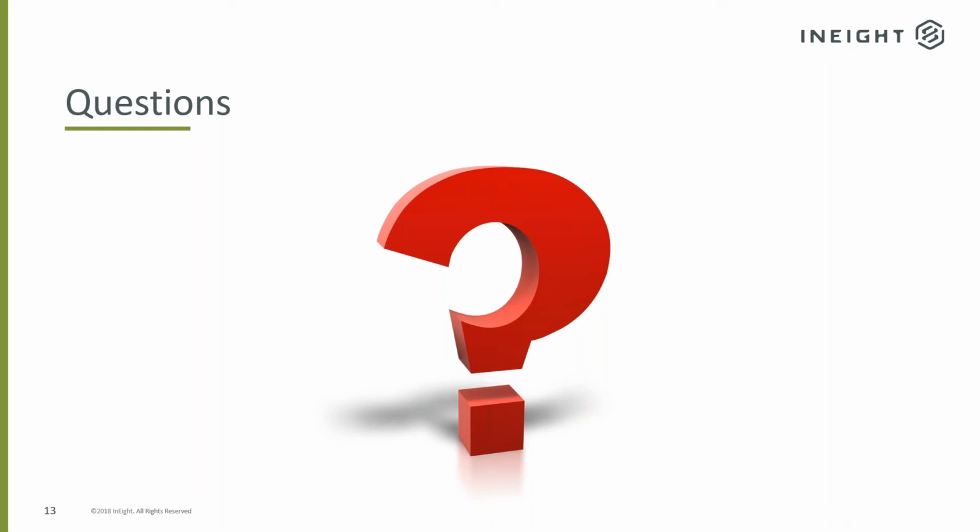I think we have time for one more, Dave. This one looks to be like a document control type question. Who can see what? Person asks, can I prevent certain people from seeing documents they shouldn't have access to? Yes.